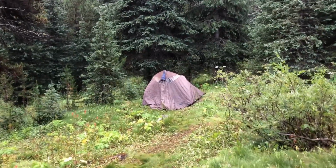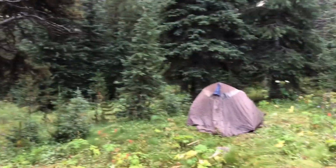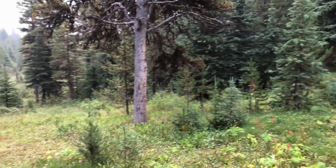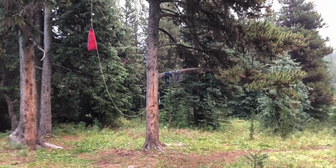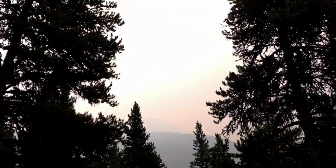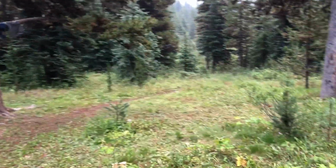Well, it's 11:15. In typical style, I am pretty late getting out. My tent is sitting there. I got my food up. I got a couple things out in a hopeless bid to dry them out. Sun is out, nice and red in the smoke. And for now, I got this place to myself.